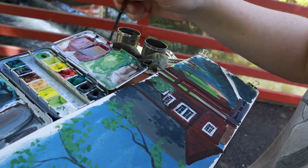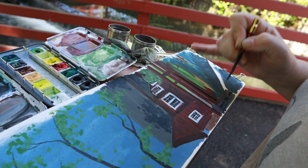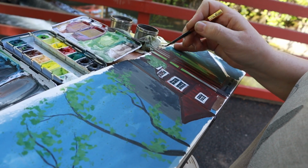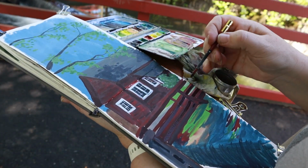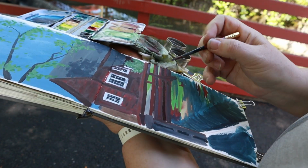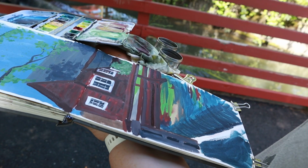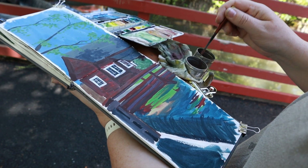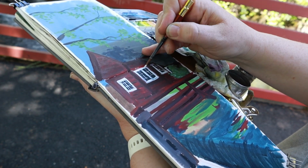The Payne's gray kind of goes a little bit to blue versus black, and notice this, when you add a lot of it to red, it kind of makes a purple actually. I mean, yeah, it makes sense that it does that. Alright, time for more white, like highlights. Put some more in the window a little bit.